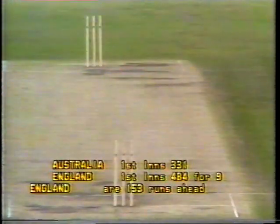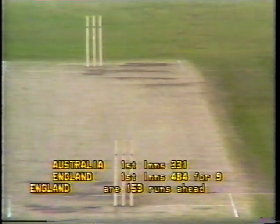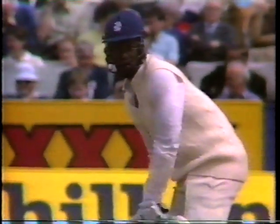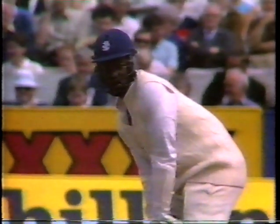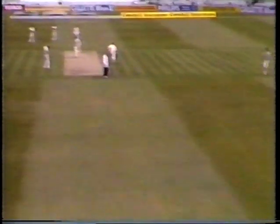At the start of this fourth day, England 153 runs ahead. We pick up play now with the fourth ball of the day. Norman Cowans, who is rated around the counties as a genuine number 11, is facing Jeff Thompson. That's a nice full pitch. No problem at all in putting that straight down the ground there for 4.